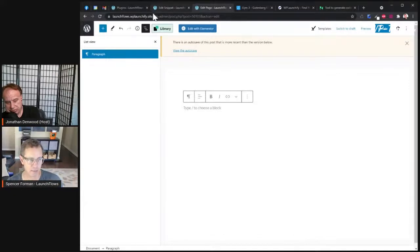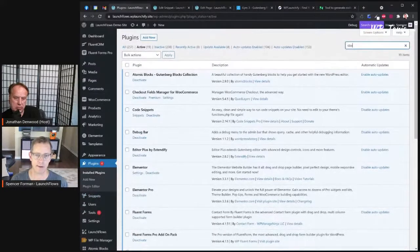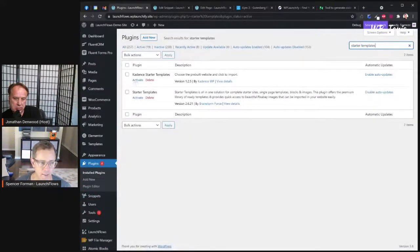And there was one other plugin that I'll show you, the starter pack, which is Starter Templates, which works well with the other Gutenberg themes, but also without. So there's the Cadence special Starter Templates, and then there's the generic one.